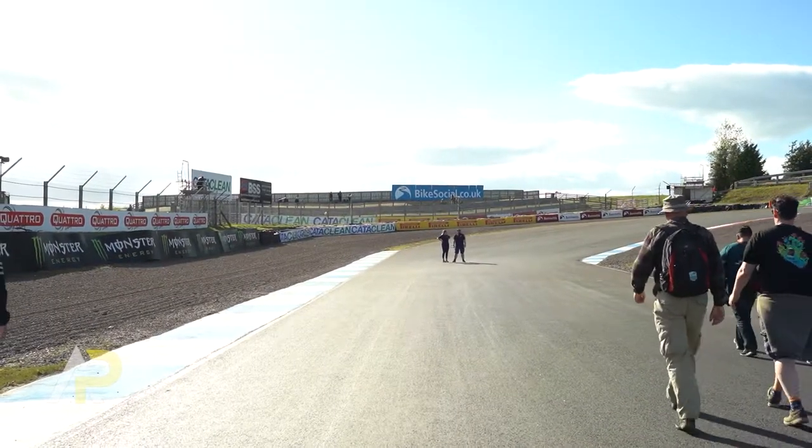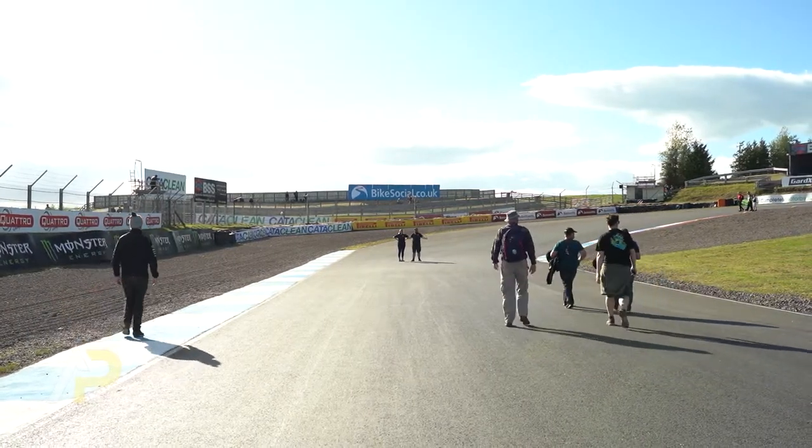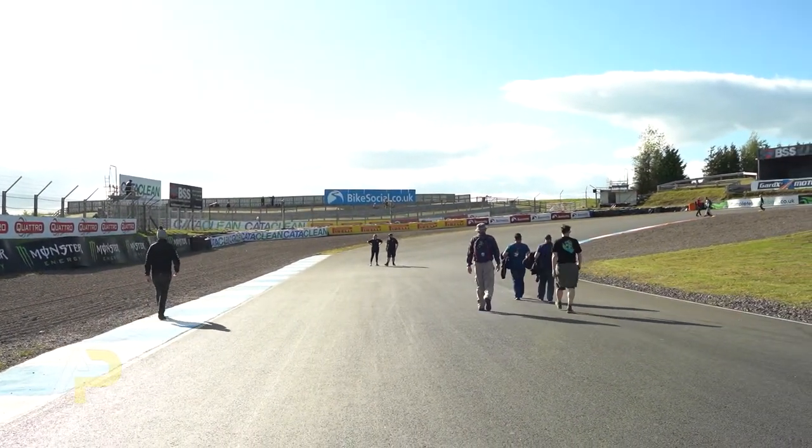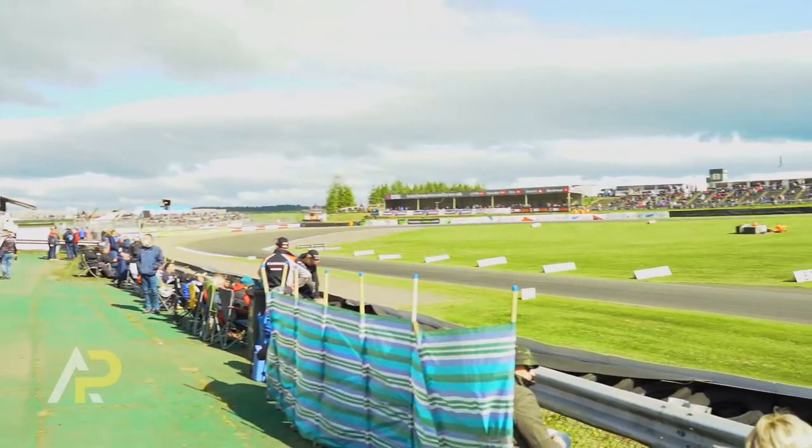Welcome to Auto Perfect's version of British Superbikes at Knockhill. Hopefully you can hear me due to the wind, but we are at Knockhill and it's got its own weather system here. As you can see, I'll let Dylan do a quick 360. We are currently at Knockhill at the British Superbikes.